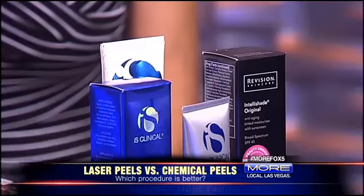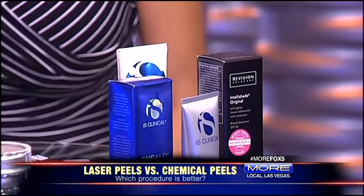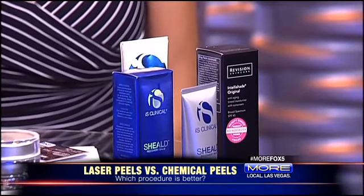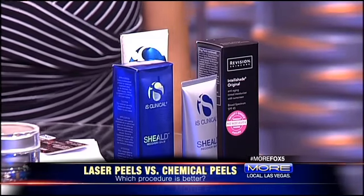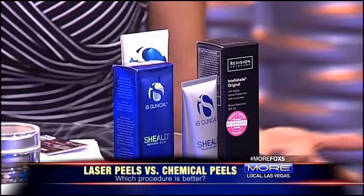Now, chemical peels are deep exfoliations of the skin. It'll help with pigmentation, help with fine lines and wrinkles, also help with scarring. But if you want the big guns, if you really have deep wrinkles and deep pigmentation, then you have to go with the laser.